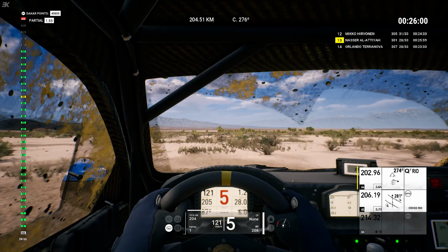they can definitely get a top 10 at least, maybe even top 5, if they get through relatively unscathed. So, yeah, very excited to see what will happen in Dakar 2020, in the car class.